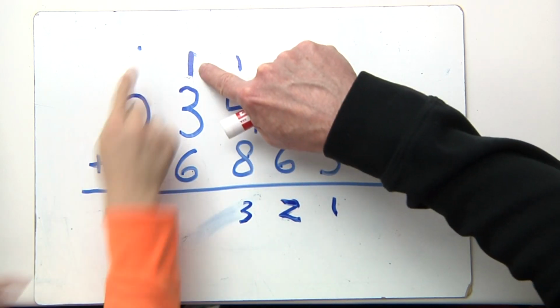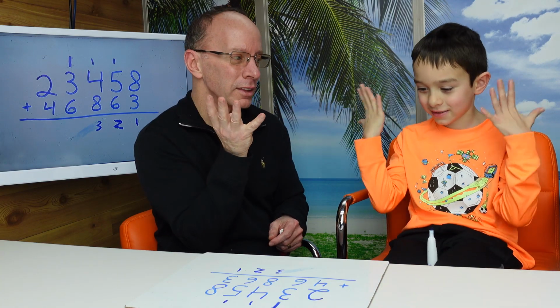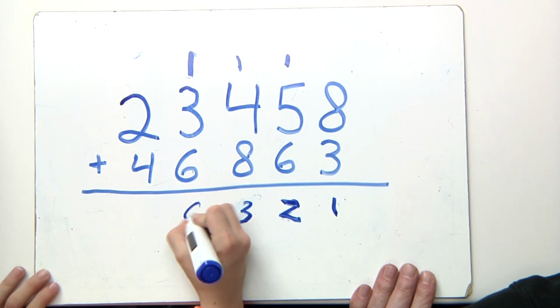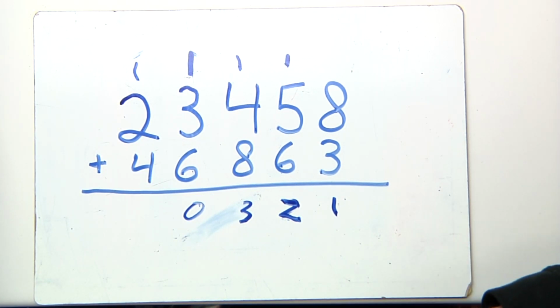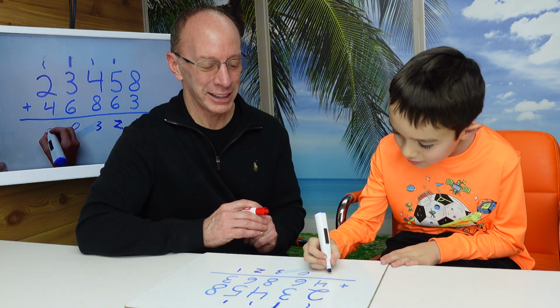So what is 3 plus 1? 3 plus 1 equals 4. Okay, and what is 6 plus 4? Oh, it's 10. All right, so go ahead and put the 10 there. 0, 1. Carry the 1. All right. 3 plus 4. Oh, this is so exciting. We're almost done now. Equals 7. We did it.